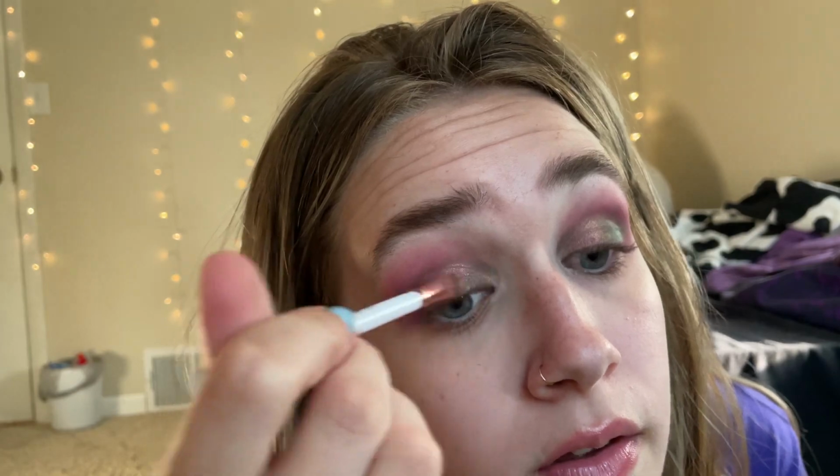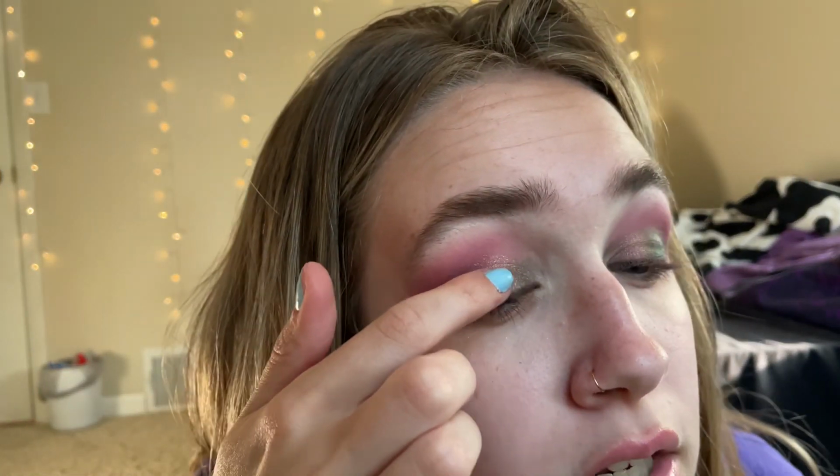Oh, it's so pretty. That is so pretty. I don't know if it's showing up as well on camera as it is in person, but that is gorgeous. I'm going to take a little bit of that Invention shade, that orange shimmer shade, and just pop a little in the middle part of the eye.